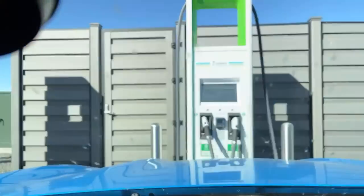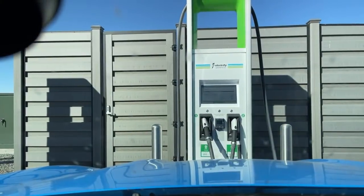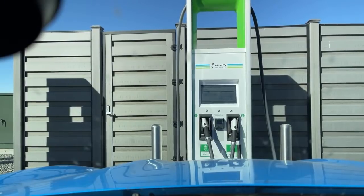Mustang Mach-E. You can see we're at an Electrify America station, and I'm actually just pulling out. So turning on the car and heading out. I'm gonna pull up so I can see your chats here, and waiting on the Mach-E to charge up enough. Honestly, this was a perfect charging session here at Beaver, Utah at the Electrify America station.